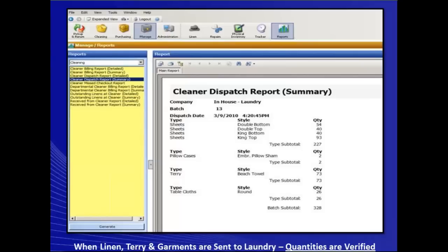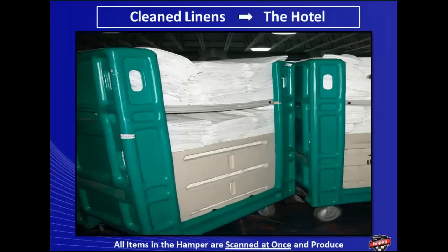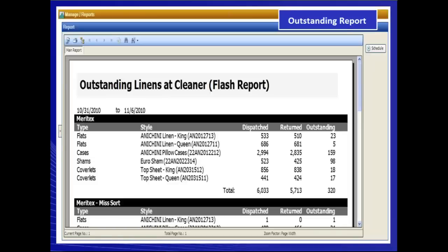And of course the laundry can produce this report on their end as well if they have a system, which is a great way to make sure that the items leaving and the items coming into the laundry coincide. When the linens are cleaned and sent back to a hotel, it's the same process. Now we're reading clean items in those hampers, and once they pass through the portals, we immediately get a list of the outstanding linens that are at the cleaners.